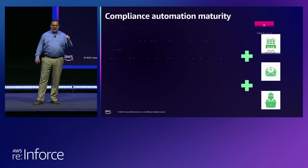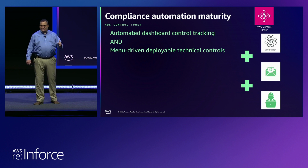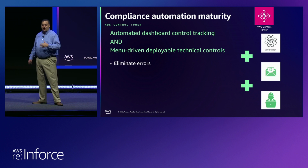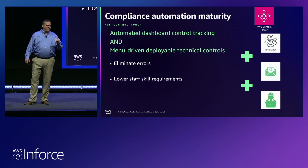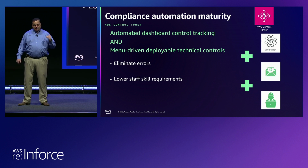And so the first thing we're going to talk about is Control Tower. AWS Control Tower, an automated dashboard that continuously updates, that does this control tracking for you, but it also defines your controls technically versus having a human trying to audit against it. And you can deploy those controls for measurement in a point and click way. That's the first key to really accelerating some of your audit maturity. And what we're looking for is we're looking to eliminate those errors, right? So if you're doing defined technical measurement instead of people, you're now driving down the error. You're also driving down your staff requirements. Now you don't have to have that genius one guy or one gal out there in the business that knows how to measure for your program and give you accurate results.